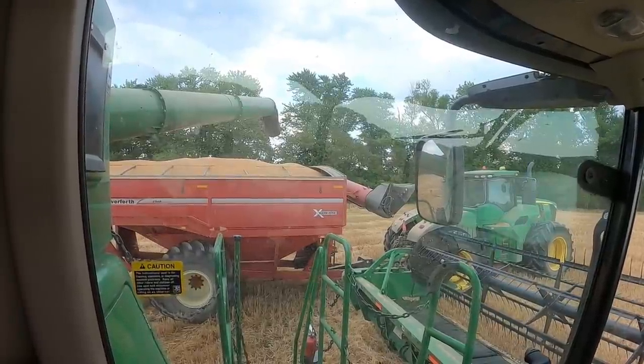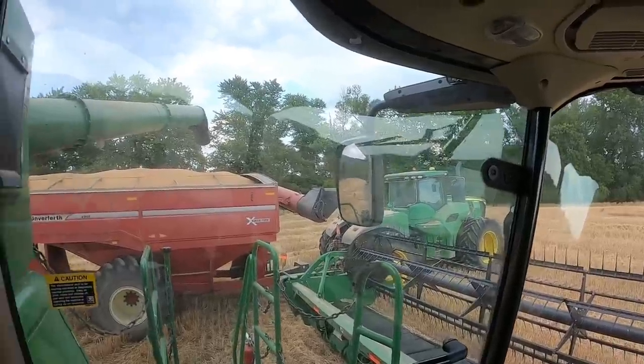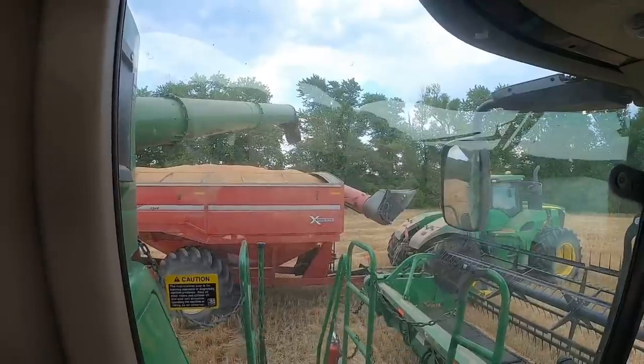Boss man wanted it full. I think it is full. Ross currently hates me because he's going to have to drive really, really slow to make sure he doesn't spill any of it. It's full, though.